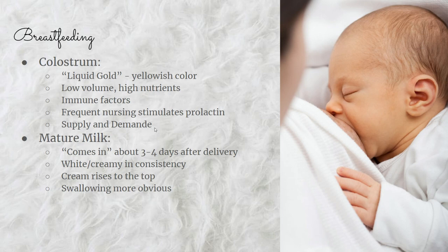The more you nurse, the more milk your body makes. So people who start supplementing right away with formula are going to make less milk. People who nurse less frequently and for shorter periods of time are going to make less milk. People who pump more will make more milk. What you really want to do is let a healthy baby regulate that milk supply, and feed on demand, recognizing cues.